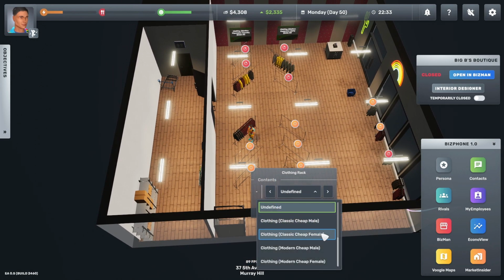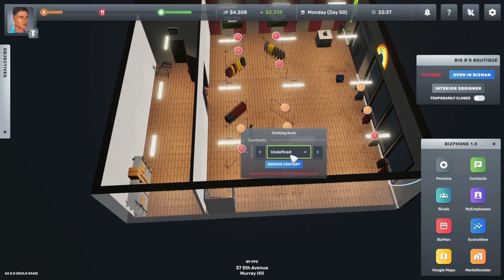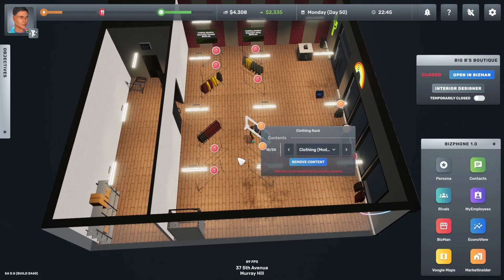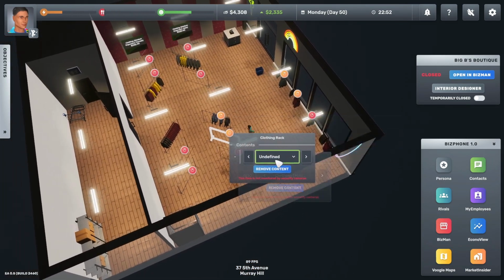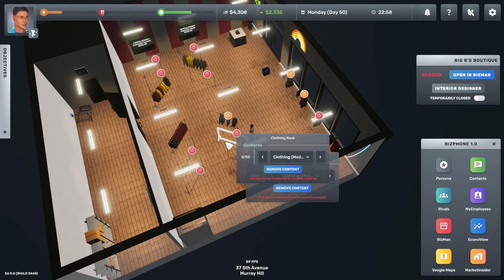Right, so the modern cheap female clothing and... Oh, hang on a minute. I didn't do the right one, but it's all fine. Modern cheap female clothing. And this is going to be modern cheap male clothing. So there we go. Is that one already set, possibly? No, hang on. Oh, that is very fiddly. I find this all very fiddly. Just set these things. Modern, cheap, male clothing. And that one's already set.